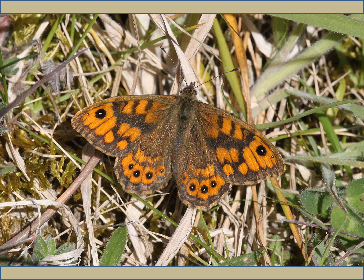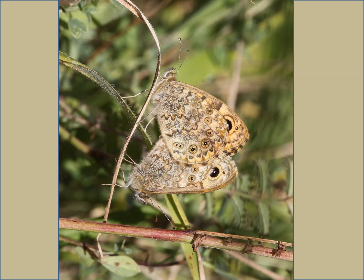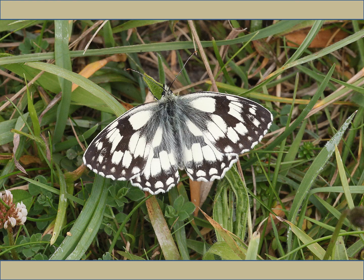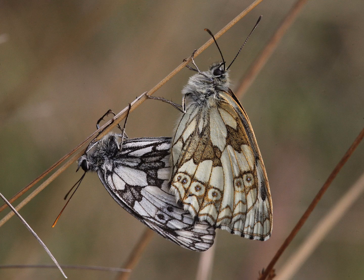Male wood brown. Female wood brown. Mating pair of wood browns showing underside markings. Male marbled white. Female marbled white, which has a cream costa on the forewing. Mating pair of marbled whites. The female is the creamier one to the right.